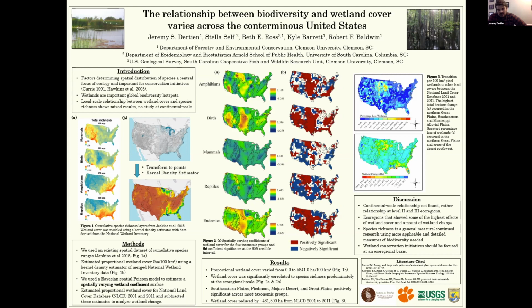That was a pretty interesting finding for us specifically because, in further analysis we did with the National Land Cover data set, we found that between 2001 and 2011, there were almost 500,000 fewer hectares of wetlands in the United States, and several of these were within these most important ecoregions for species richness and wetland cover. And so going forward, it really points out the need for conservation initiatives more at an ecoregion scale rather than at either a state or full national scale.